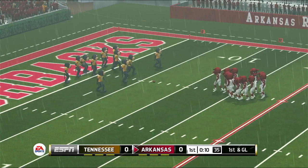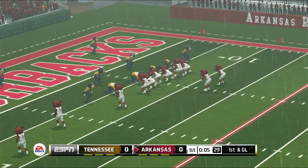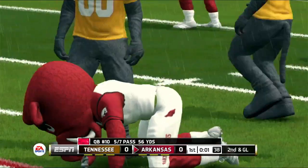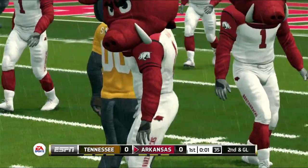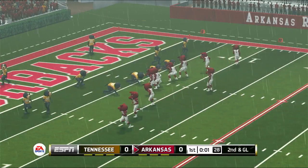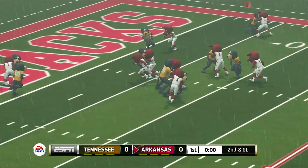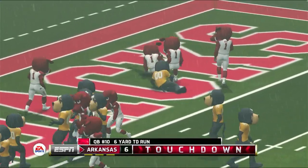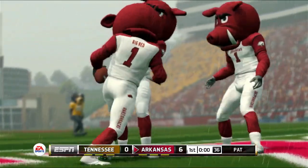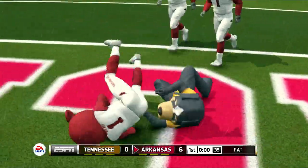It's first down, and they'll be looking for 6 points here. Five wide receivers split out. The quarterback in the gun. Touchdown, Arkansas. It shouldn't have surprised these guys to see the run coming in, but they just couldn't stop it.